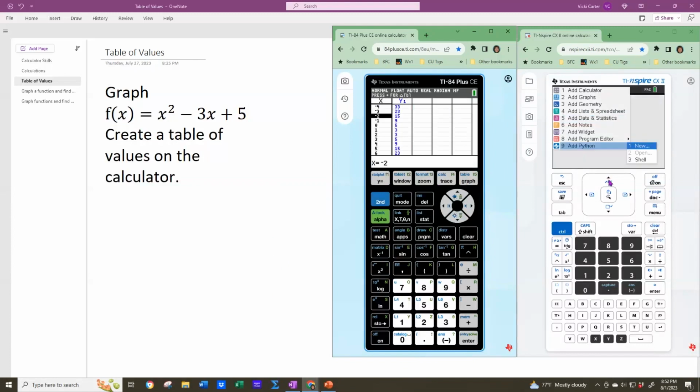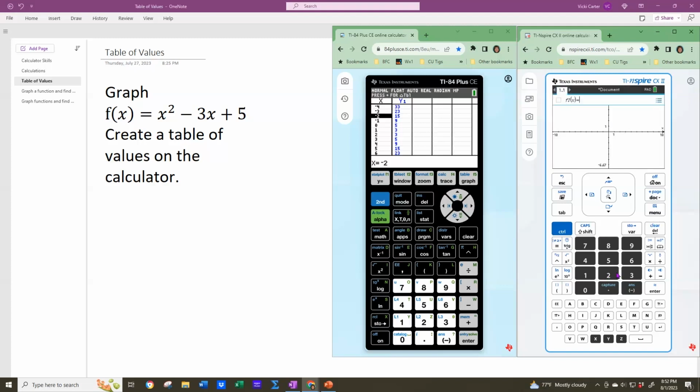So with the Inspire, I am going to go to number 2, which is add graphs. And again, type in the same function. I'm using the alphabetic X key, but they are highlighted on this online version so that they're a little easier to spot. So we have X, we have a squared button, or we could use the caret for our exponent. It's going to work either way here. Then -3x +5. And when I select enter, I will have my graph.